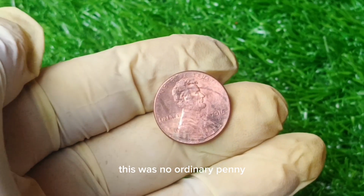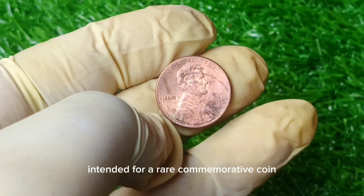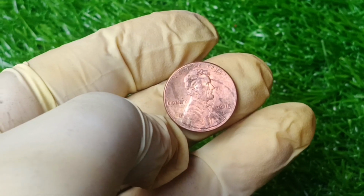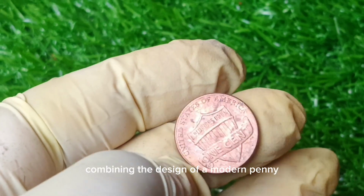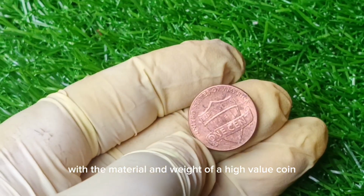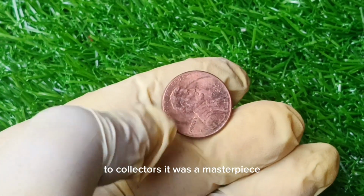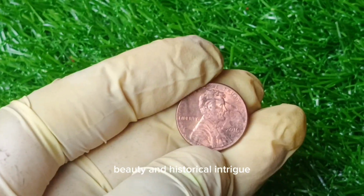This was no ordinary penny. Experts revealed it was struck on a blank intended for a rare commemorative coin, likely due to a minting error. This accident created a one-of-a-kind coin, combining the design of a modern penny with the material and weight of a high-value coin. To collectors, it was a masterpiece, a perfect storm of rarity, beauty, and historical intrigue.